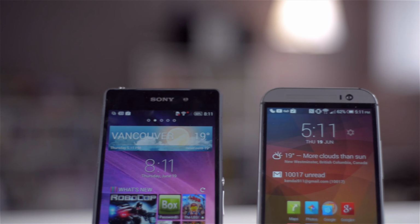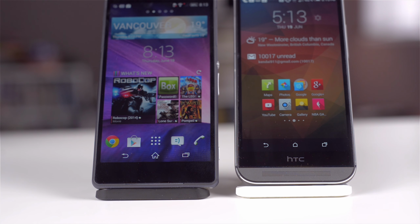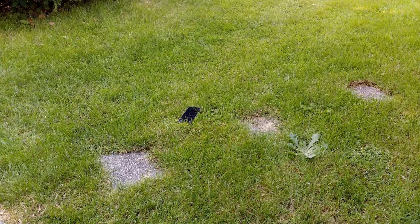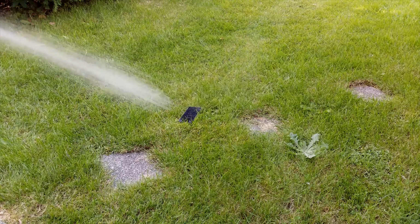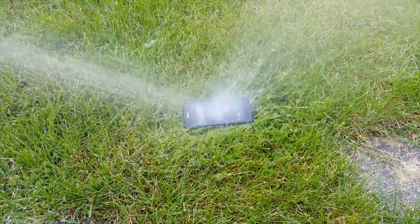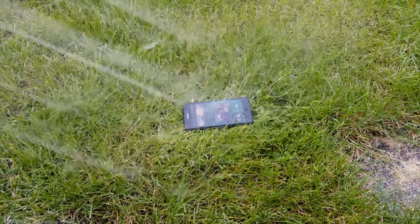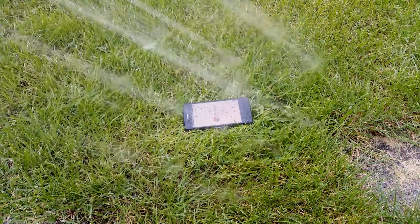So comparing these two speakers side by side, it's very clear that the HTC One has better speakers. Now let's move on to the next category, which the HTC One is not going to survive. You guessed it, it is the waterproof and dust resistant features on the Xperia Z2. I made a separate water test video of the Xperia Z2, so be sure to check out that video.